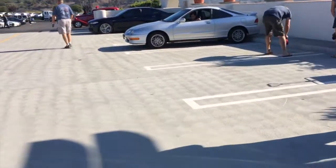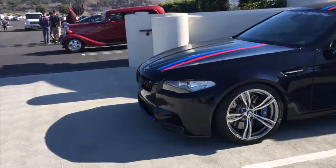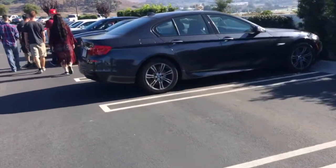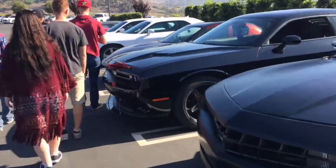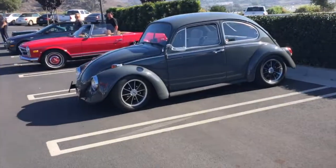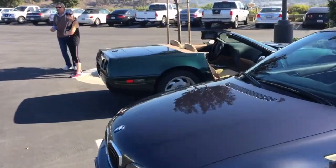Genesis next to a little Integra, and a BMW M5. A classic old hot rod sitting here. Look at that. BMW, Camaro, Challenger, RX-8, then another Challenger, C300, Volkswagen, a beautiful looking Mercedes convertible, BMW, and then a Corvette down here.